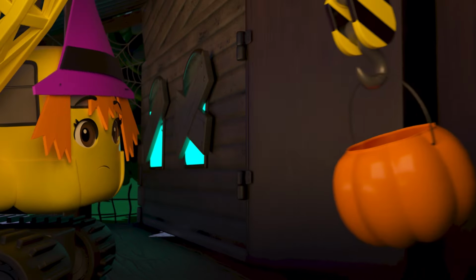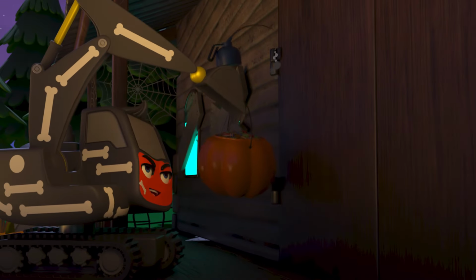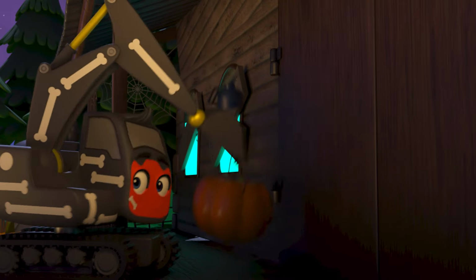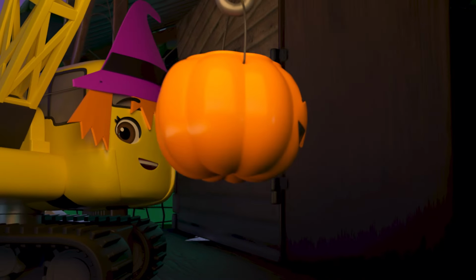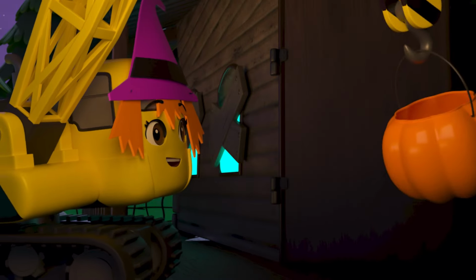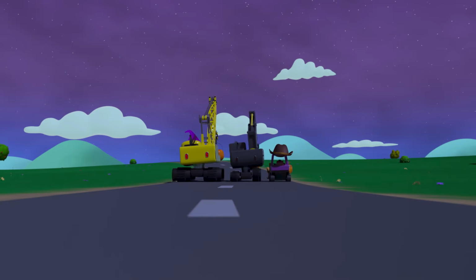Before they go, it's time to fix that creaky door. Diggly is oiling it to stop it from creaking. And the creak is gone. That's much better. Happy Halloween!